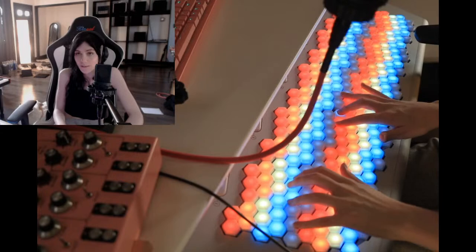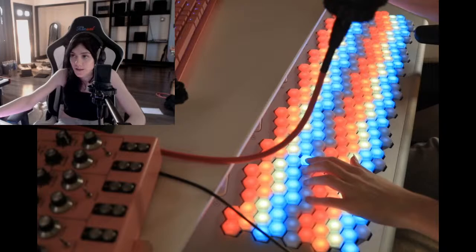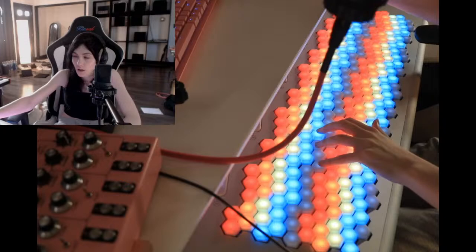I'm gonna change timbres. That was nice piano vibes. I'm gonna go back to space for a little bit. Let me just change the LFO so it's not quite as intense. Right here. Where's that at? There it is. Okay. Or not. Is it just gonna break? I think everything just broke. Okay.